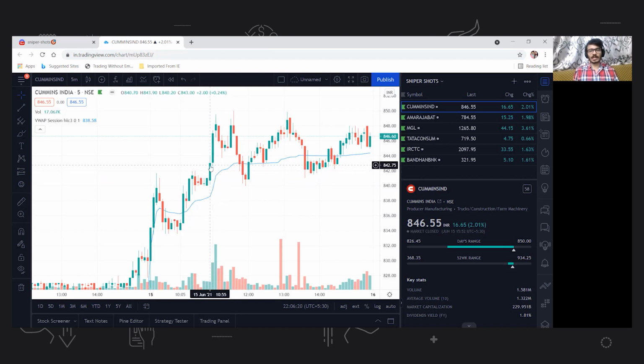When you wait for this break, it's very difficult to get executed. But even if you execute at the market here, 843 is where you will enter, with about a ₹4 stop. Then it pushed up, but failed to actually move higher. So this was a 1:1 or break-even trade, although it moved up higher. But you need to keep in mind that once you're trading this, you need to at least have a stop loss below this range.